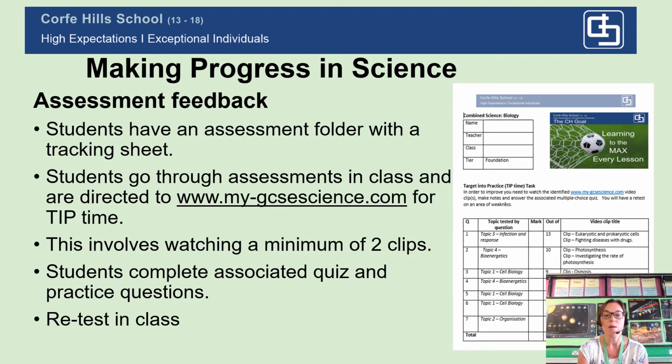So students will basically go through their assessment in class, writing any corrections that they may have in purple pen, and then the teacher will highlight which video clips they want the student to watch as part of their homework, or it may be something that's done initially in school in a computer room if that's possible. And this website is basically a series of online video tutorials with exam questions and multiple choice quizzes, which will hopefully help your child to improve their science knowledge.